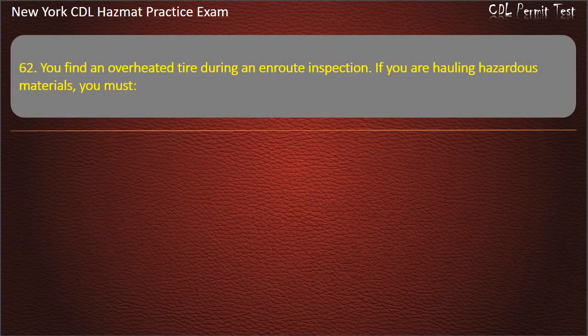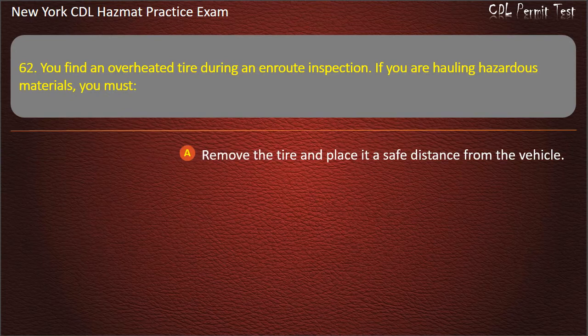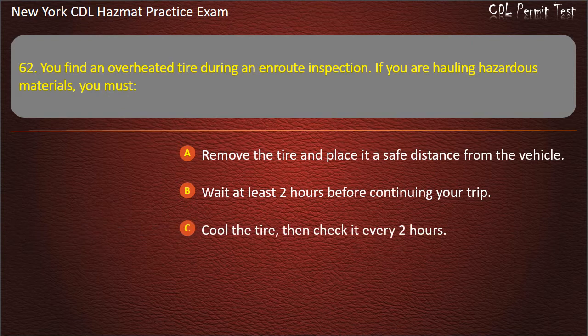Question 62. You find an overheated tire during an en route inspection. If you are hauling hazardous materials, you must remove the tire and place it a safe distance from the vehicle. Wait at least 2 hours before continuing your trip. Cool the tire, then check it every 2 hours. Answer. Remove the tire and place it a safe distance from the vehicle.